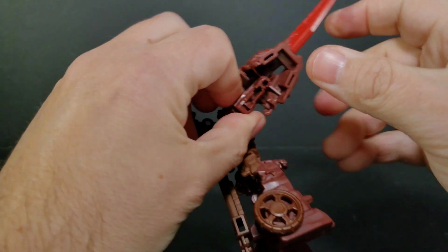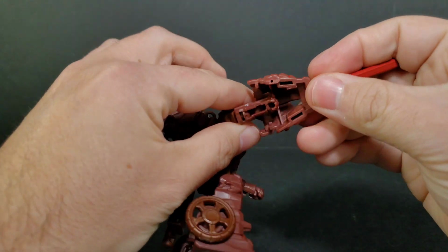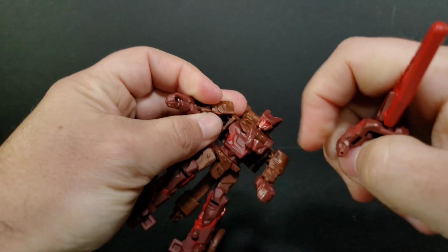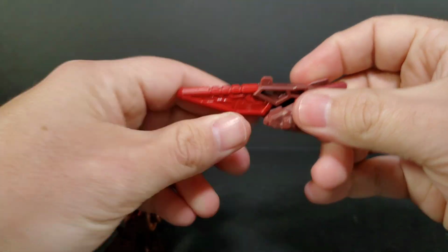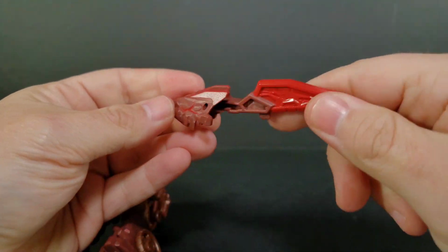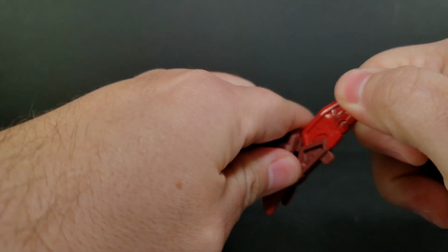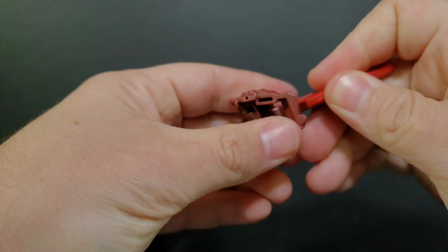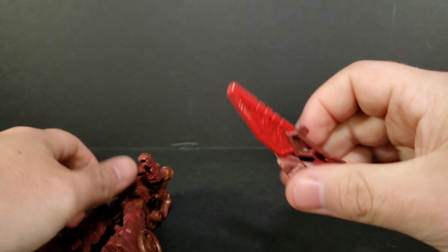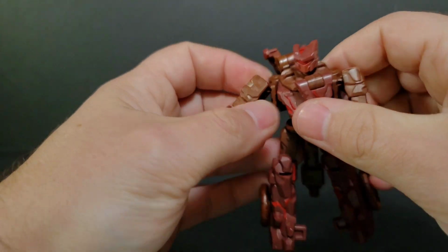This is his weapon here. It forms like a blade gun, whatever you want to call it. It's got a little peg, 3mm pegs right here on the inside. This goes in either hand. It does have this hinge that goes like this, and that's for transformation. It's going to form the top part of his alt mode. It does snap into place and locks that way for the robot mode for the weapon. Put that to the side. Otherwise, like I said, he's a nice little figure.